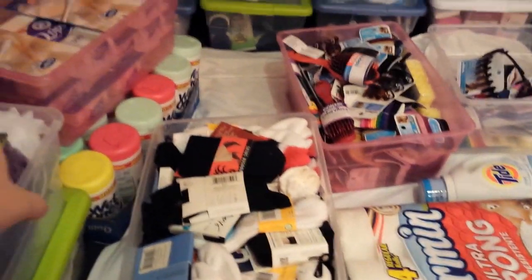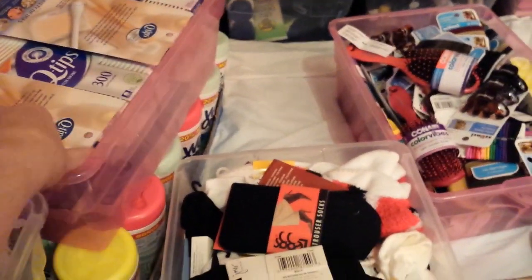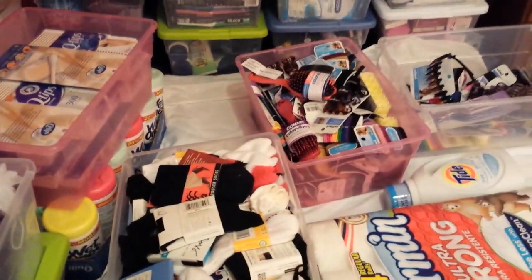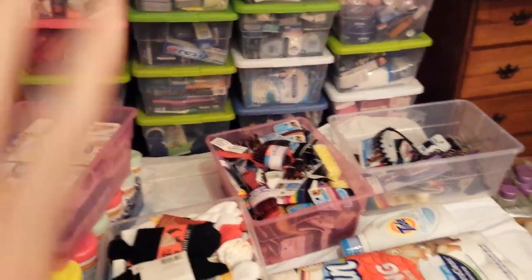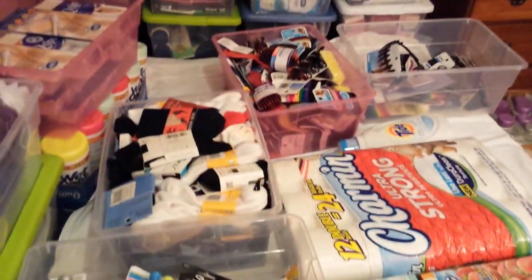So, anyways, there is my box of Q-tips. I had more, but that's what fit in the box. And so that's where I stopped. These boxes really help me do that. They help me contain it, like, okay, if these got overflowing, the beauty tools overflowed, I got rid of it.